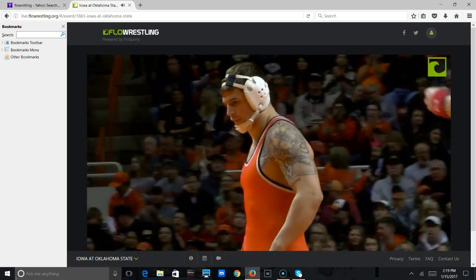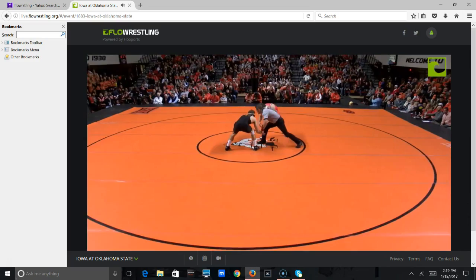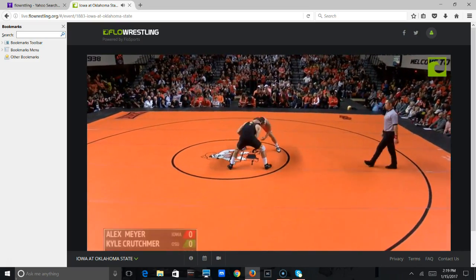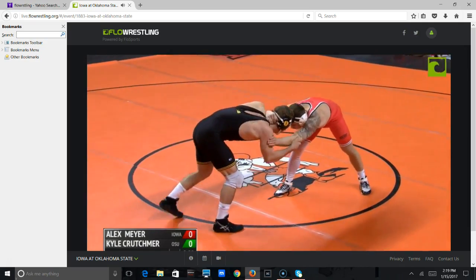We were at practice yesterday, Christian, and I saw Crutchmer working on a handful of headlocks. Yeah. So we're going to do 174 pounds. Kyle Crutchmer for Oklahoma State. Alex Meyer for Iowa.